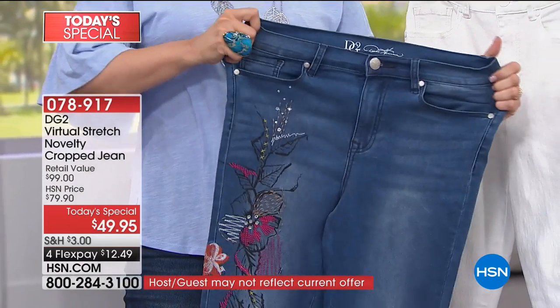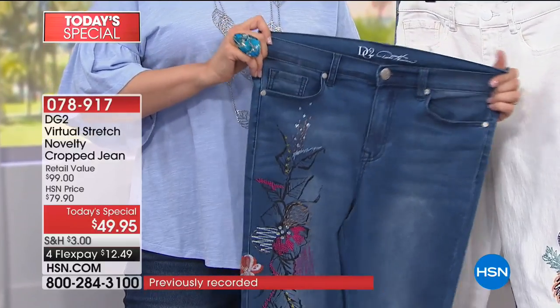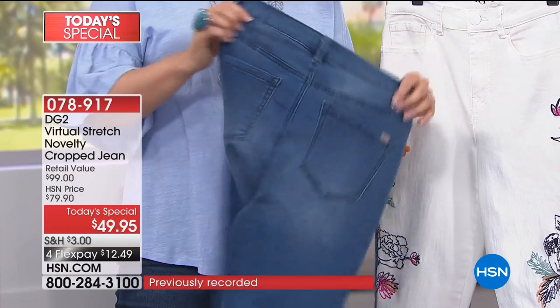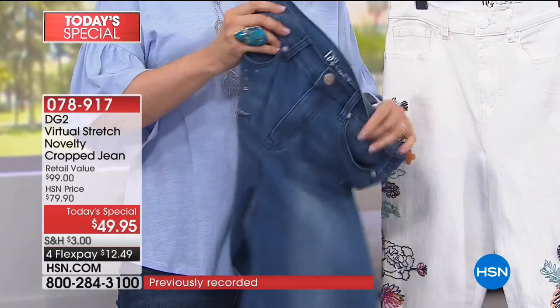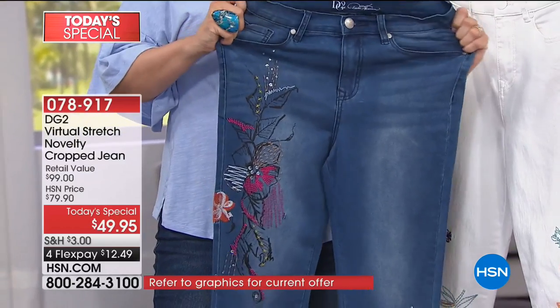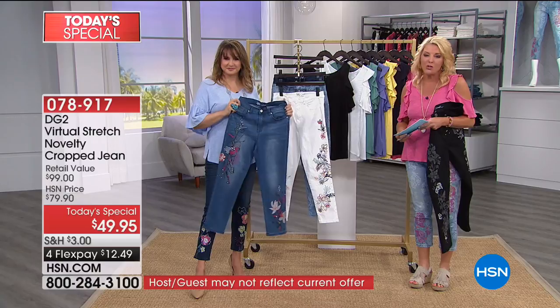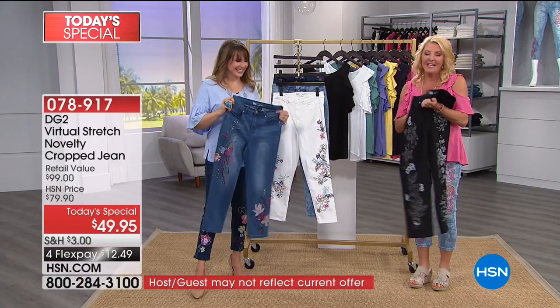See? They literally move with you. They conform to your body shape. It doesn't matter if you carry your weight in your back end, or if you're a hippy girl, mine's my tummy area, always. It doesn't matter if you have a little more weight in your thighs or your calves, you will absolutely fall in love over and over again with Virtual Stretch. It is a miracle fabric in jeans.